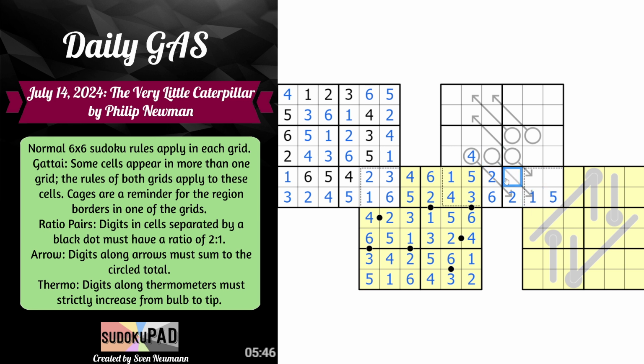At a minimum, this is 3. That would make this 4. It can't be that. It can't be 5, so it must be 4 to give us 5. No. We're missing 3, 6. So if it's 3, then this is obviously also 3. If it's 6, then this is obviously also 6. But I don't see it there.